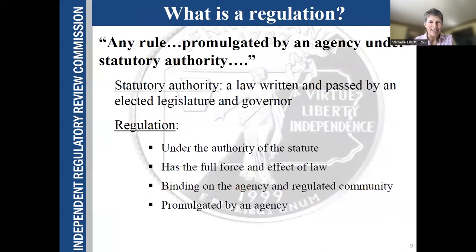So what exactly is a regulation? As defined in the Regulatory Review Act, a regulation is any rule or regulation promulgated by an agency under statutory authority, which can amend, revise, or otherwise alter the terms and provisions of an existing regulation.